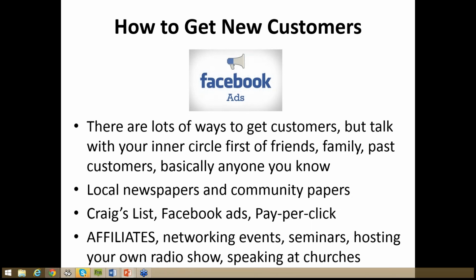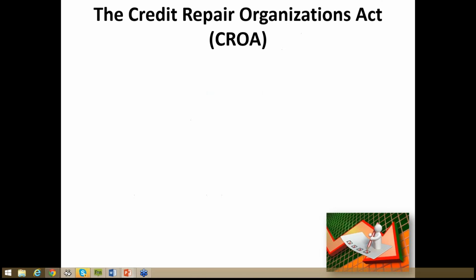And affiliates is the number one source of getting customers for the credit repair industry. So make sure you target people like car dealerships and mortgage brokers, people that need their customers' credit fixed, to offer them what they offer. Those are huge. Networking events, seminars, hosting your own radio show, speaking at churches, all of these are ways to get customers. I'm not going to go in depth into this because I already gave you the page where you can get several training videos just on the marketing.